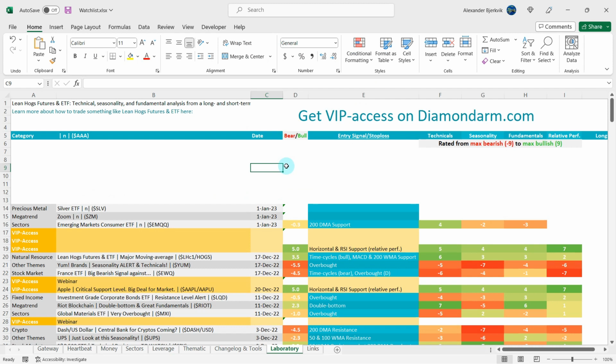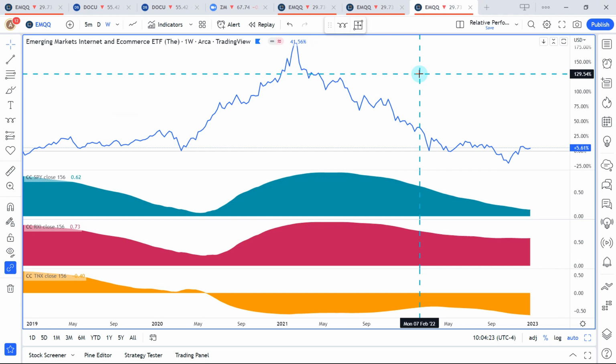Yeah, looking at these fundamentals, they were not really that good for the EMQQ. Not terrible either, but there wasn't a strong fundamental case for this ETF. Let's look at relative performance.